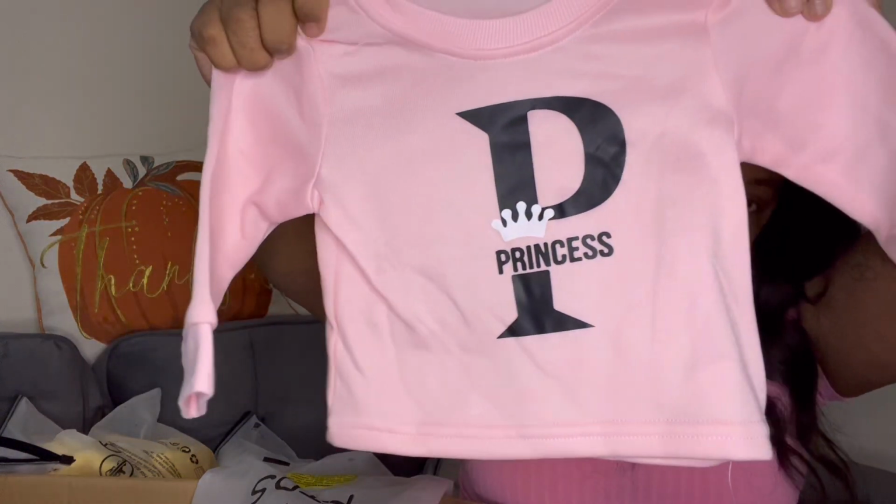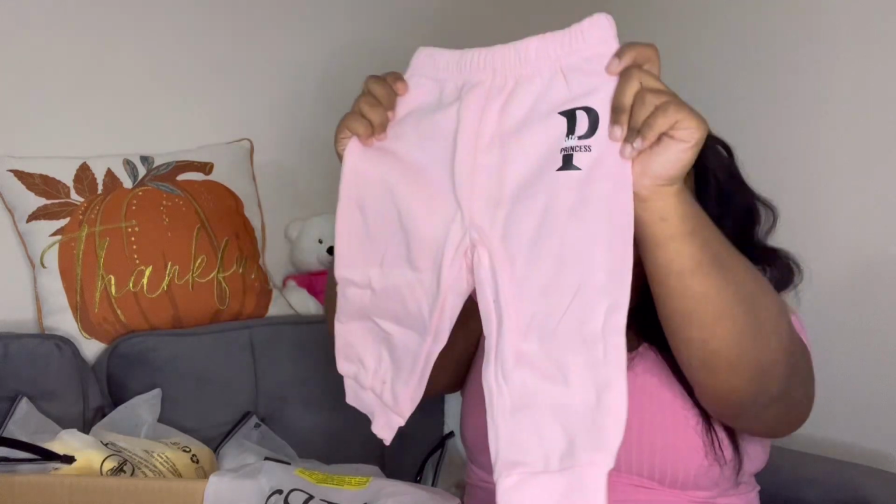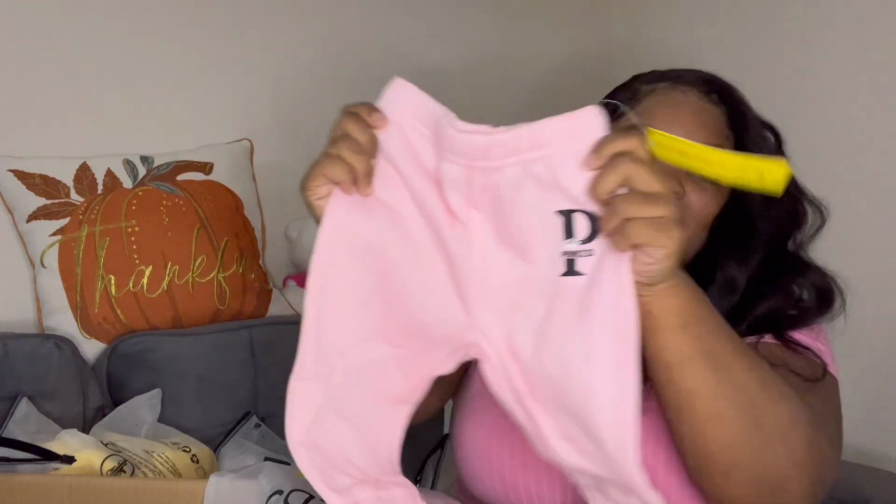This is from Shein Kids. Oh, it says Princess. Okay, princess what? Yes, because my baby's a princess. Don't play with her. And these are the pants, and it says princess on the pants. Yes, big set pants. She's not able to fit these yet, but yes, girl.